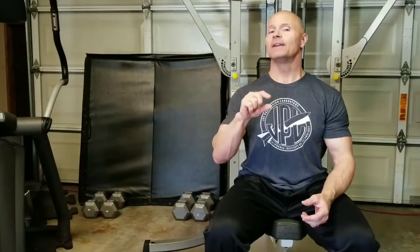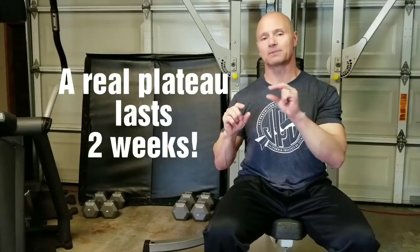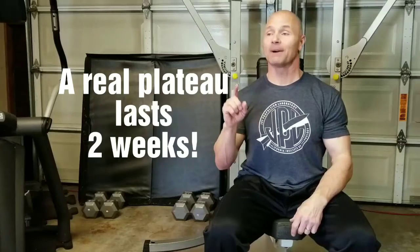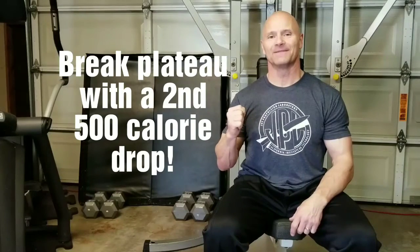I continue to do that until the measurement around the waist and the scale both stop working. Both stop dropping. How do I know? Not just for one week, but two weeks it stops dropping. When it stops for two weeks, that's when I drop my 2,000 number down another 500 calories. Now I'm down at 1,500.